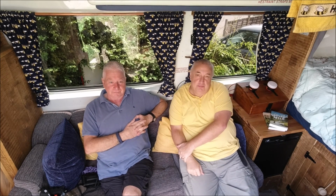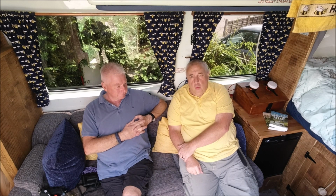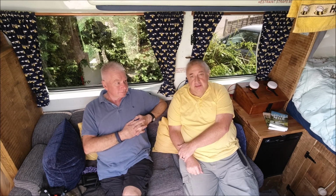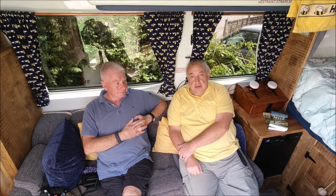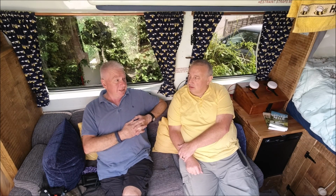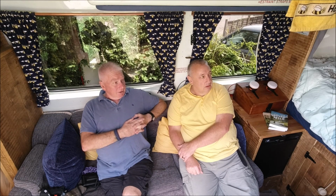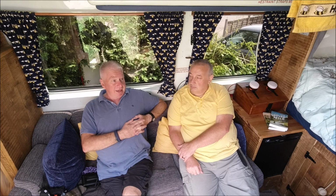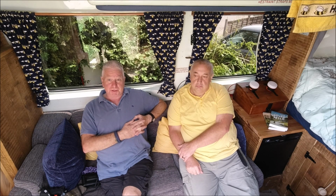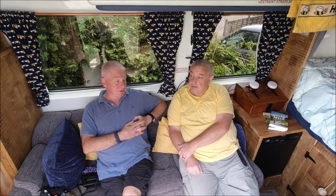We've been asked by a few people how we cope with storage in the van and why we kept the lockers rather than taking them out and putting new lockers in. So we cope with storage really well, don't we? We do. The idea of leaving the lockers in was twofold, really. One, to keep a bit of the characteristics of the transporter ambulance, and two, if we had to fabricate locker space, then it would take up more room.